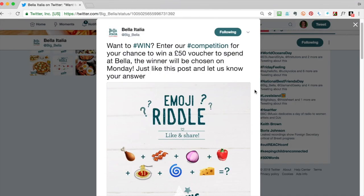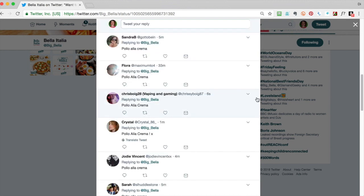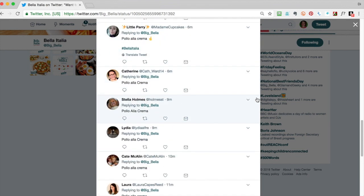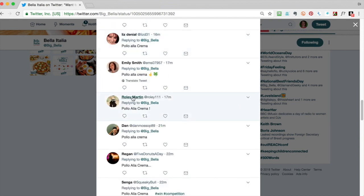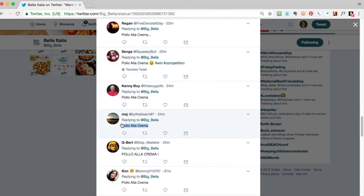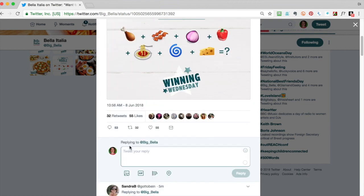Now, when you reply to a competition, sometimes you might need to answer a question. You can see what everybody else has answered or replied by simply scrolling down. If you're on a mobile device, tap the tweet and then scroll down to see all the replies. So if you haven't got time to work out the answer, you can pretty much guess what the answer is by scrolling down, and then you can copy and paste it as your own answer. That saves you a bit of time.